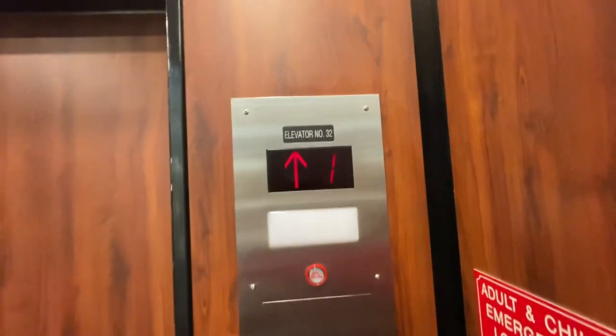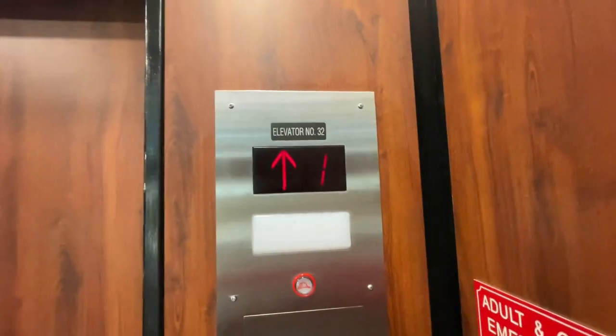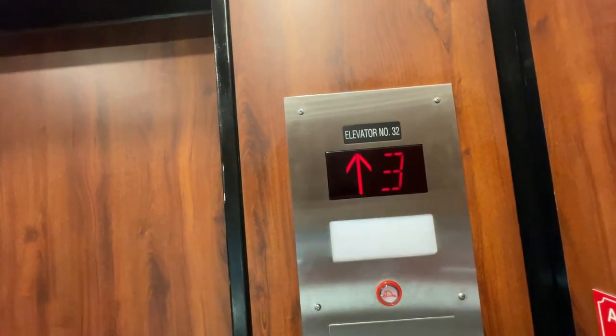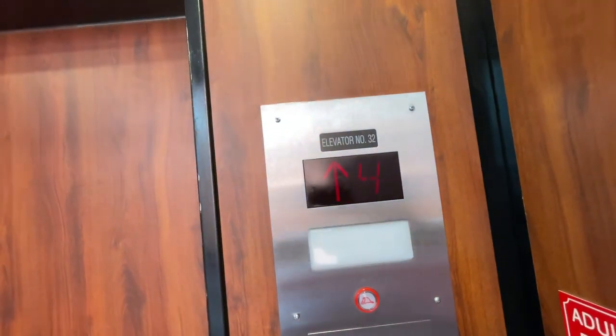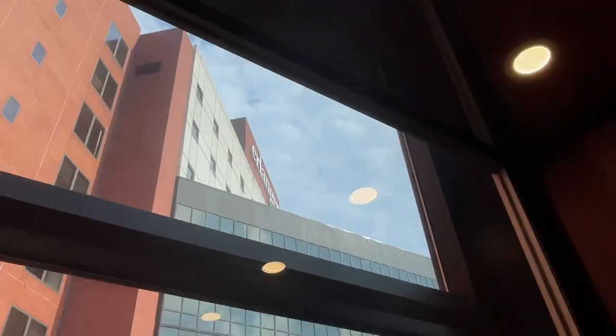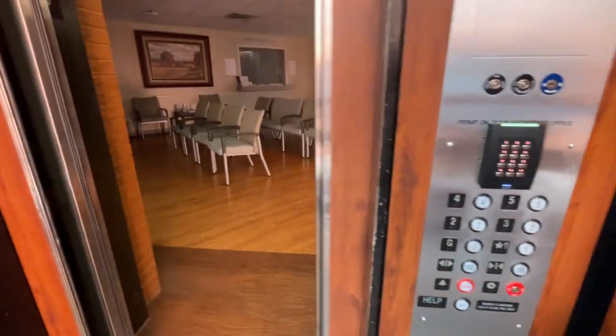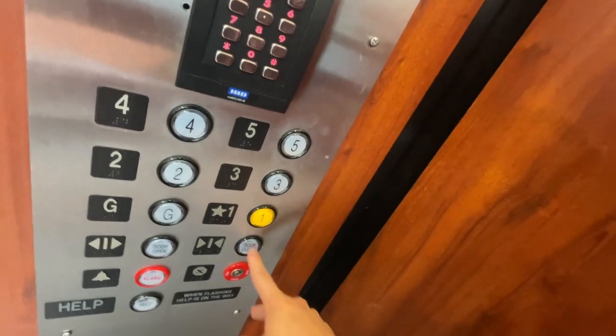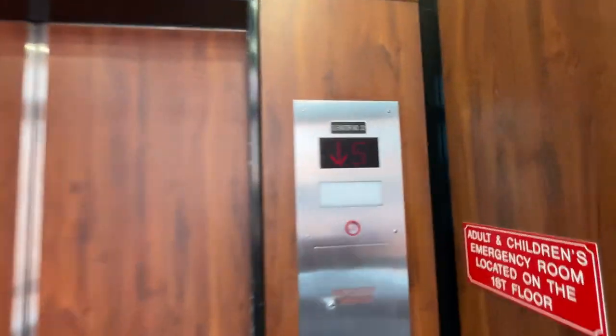Watch the numbers going up to 5. Actually, there's 6 lights on the mirror ceiling. Elevator 32. There's the Erlanger sign. Watch numbers going down.